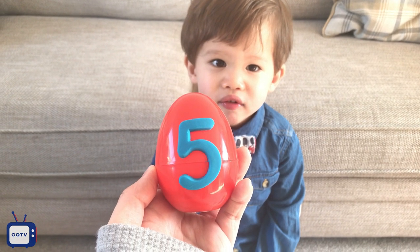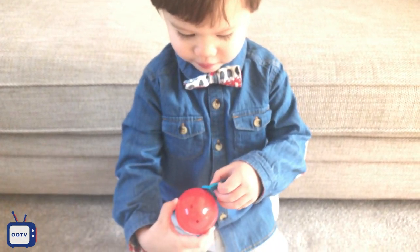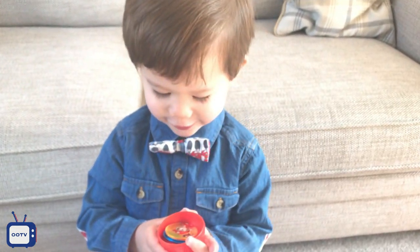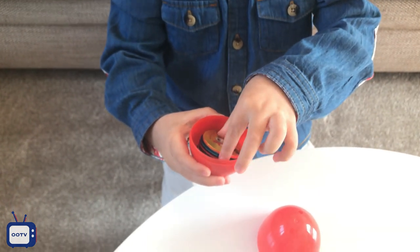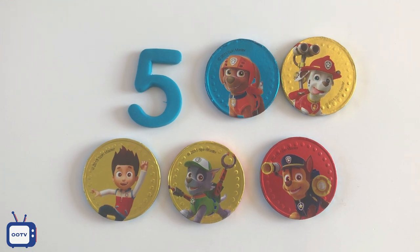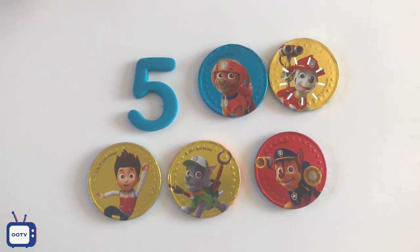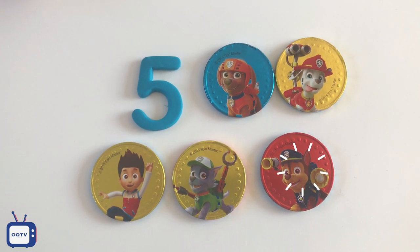Number five. Oh, we have some Paw Patrol chocolate coins in there. Number five, we have five Paw Patrol chocolate coins. One, two, three, four, five.